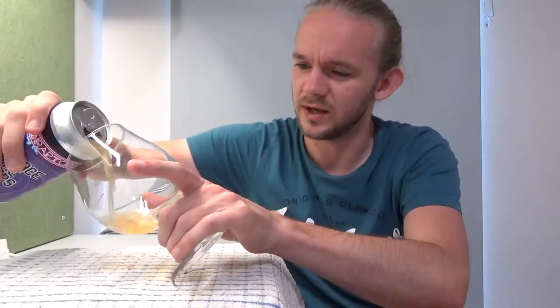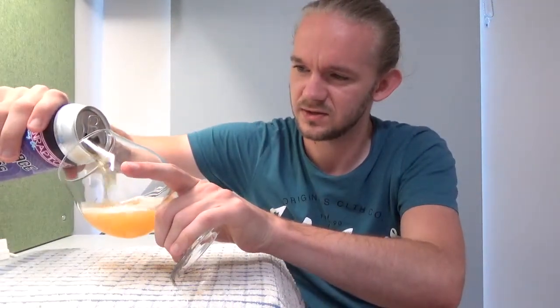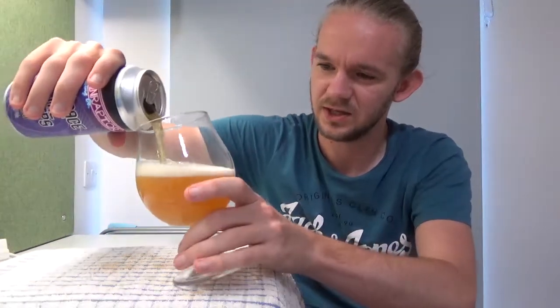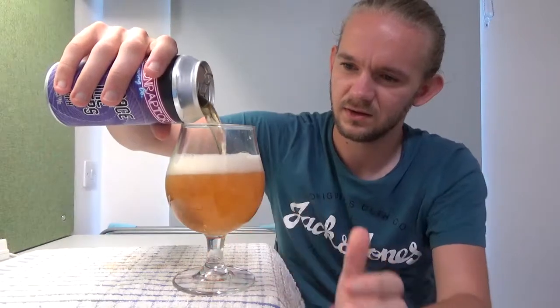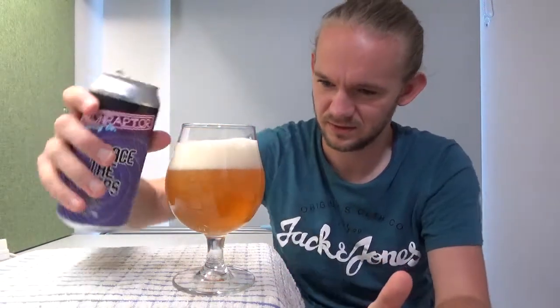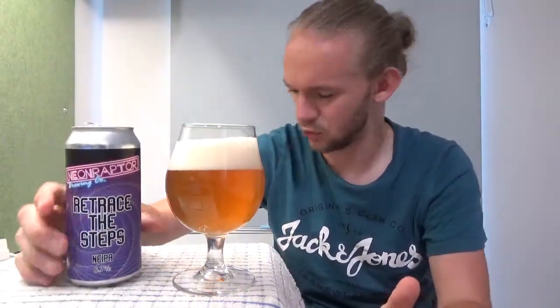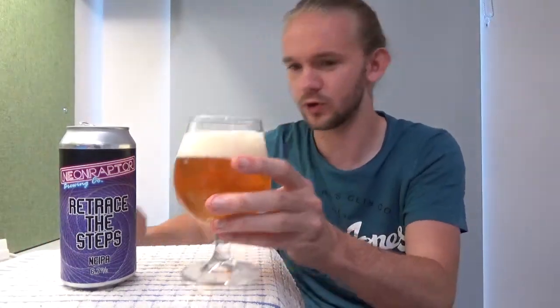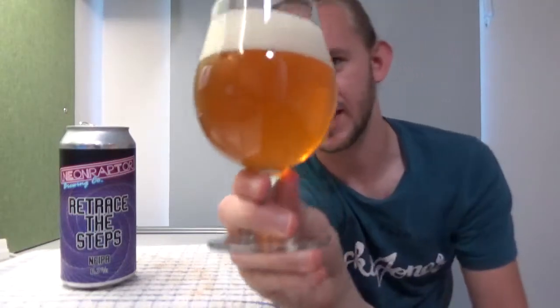So yeah, nice little bit of smoky opening then, and we'll get it out and into the glass. It actually looks remarkably clear for a New England IPA. Maybe there's a little bit of the haze at the bottom, but we'll find out in a minute. But yeah, as you can see with this one, it's poured a really nice kind of bright golden yellow colour.